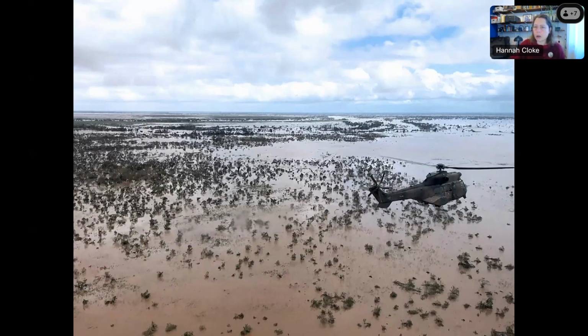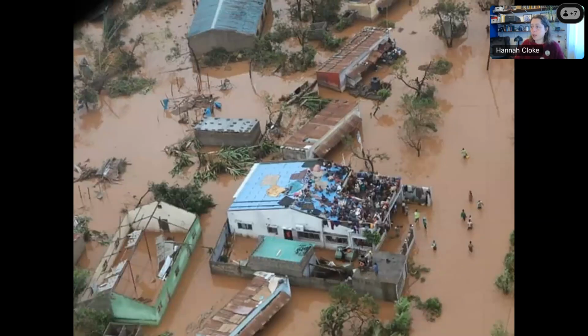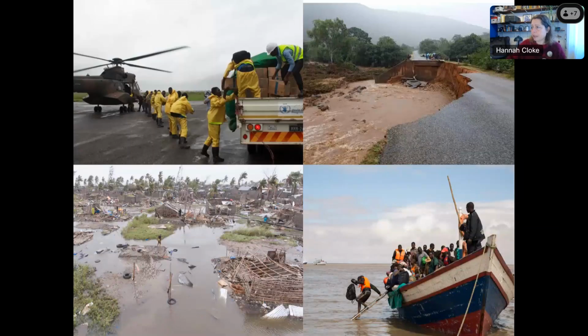And there weren't that many helicopters around, and there were a lot of people affected, a lot of people just living on the roofs of whatever buildings had not been damaged by the tropical cyclone. And this is a very typical picture from tropical cyclone damage. So homes completely destroyed, roads cut off, and that's really important.